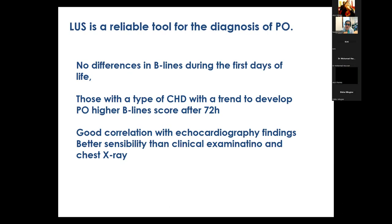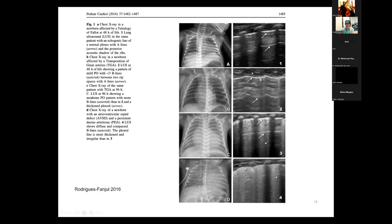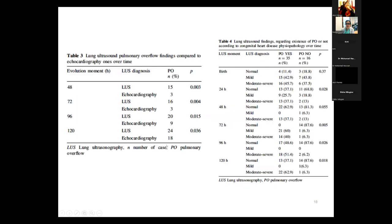However, those who had a type of congenital heart disease with shunts, who would be prone to have pulmonary overflow, started to develop higher B-line scores starting at 3 days of life. Makes sense, right? And there was a good correlation with the echo findings, but there was a better sensitivity than both the clinical examination and chest x-rays. And just to show the different patterns we can see depending on the different kinds of heart disease, the two and the three are pictures of the same baby with a few days of life going on to more interstitial syndrome.